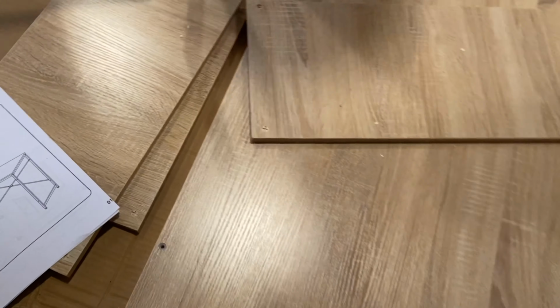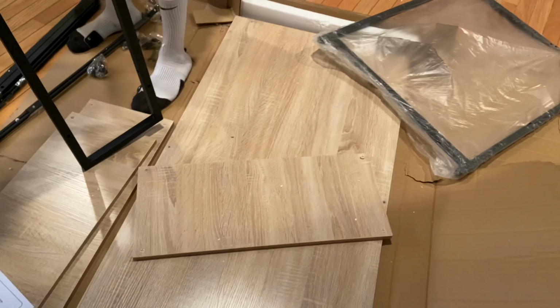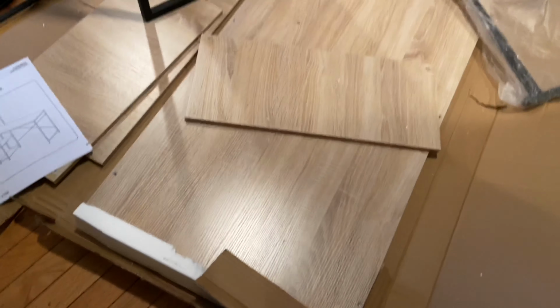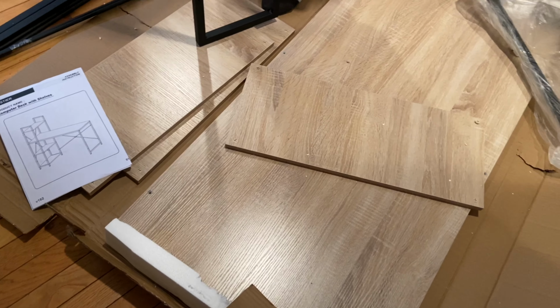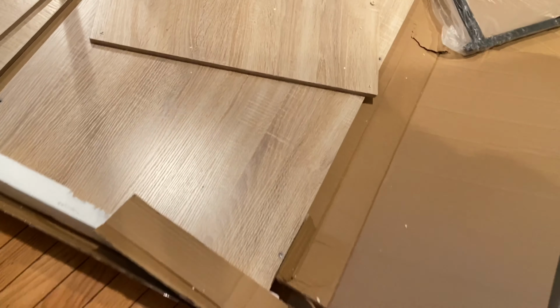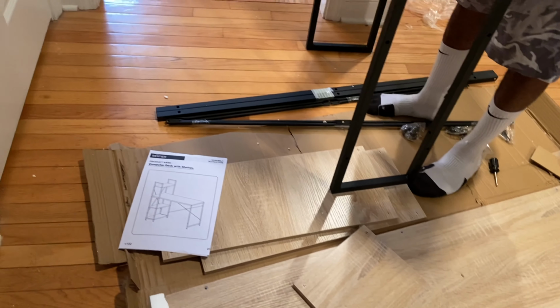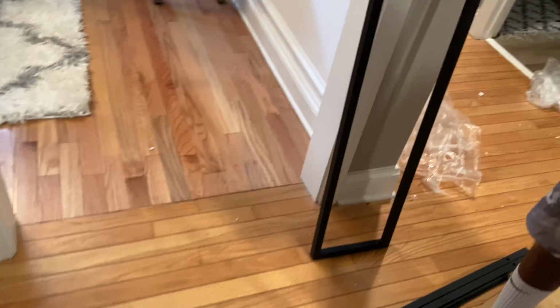But yeah, so my husband already put one together. This is the second piece and this is how it comes. I mean, he put it together pretty quick, you know. Didn't take him long, did it? But this is how it comes, so. Yeah, so I'm just gonna show y'all. We're just gonna put this together.